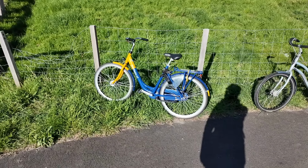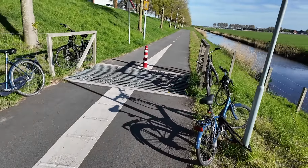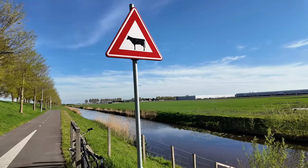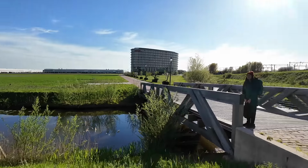These are the rental bikes that are all over the country, so if we get bored, we can bike along this path next to the cows, view the airplanes coming in, because we're, like I said, right next to the airport.